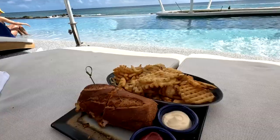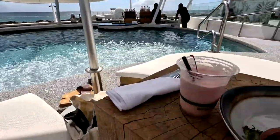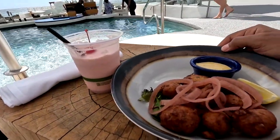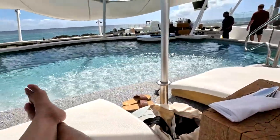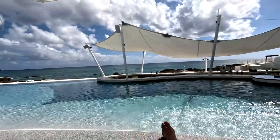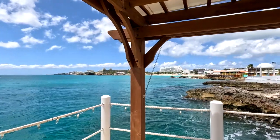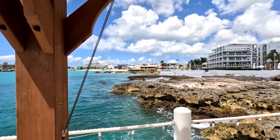Now, after a little bit, we got hungry and we ordered some food from the resort restaurant. We got the pulled pork sandwich, conch fritters, and we also tried the local guava adult beverage. The food was great. It was a little bit pricey, but not so much that you wouldn't consider buying it. It's about the same price as just about every other nice resort that you would imagine.